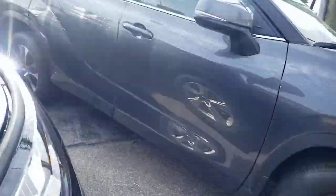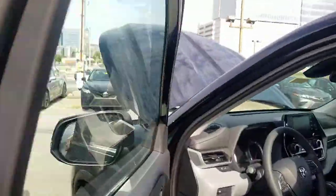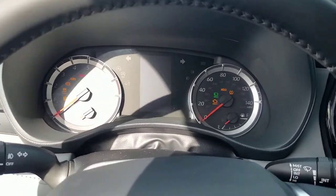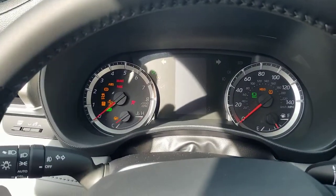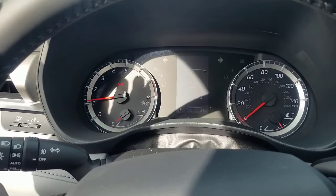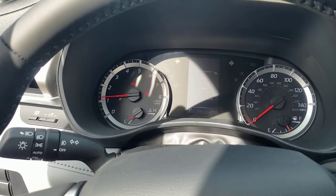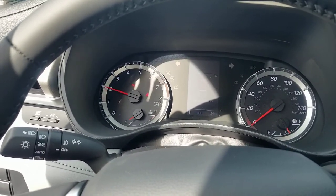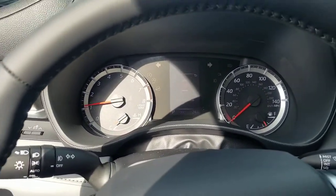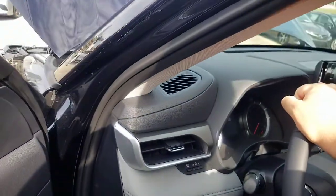But I'll walk over here and I will show you this one, where when I start it here, you'll see over there is your gauge for your tachometer. You can see how it revs up there for you. But that's basically, like I said, what's different on the inside.